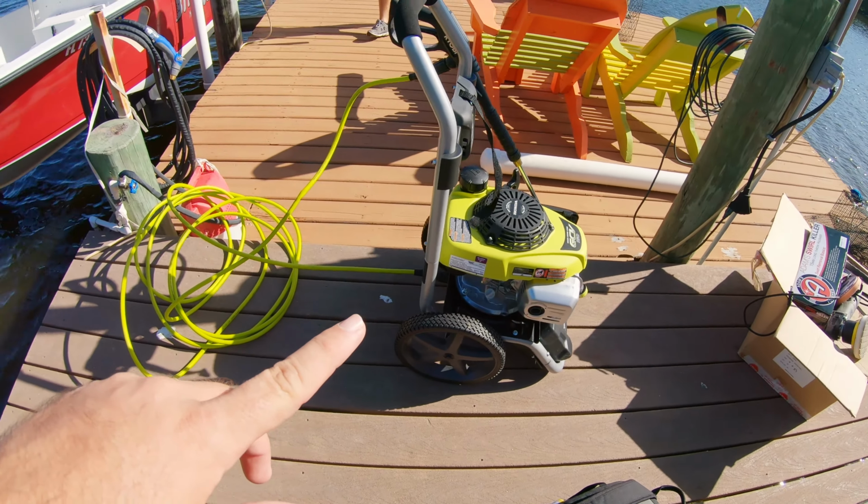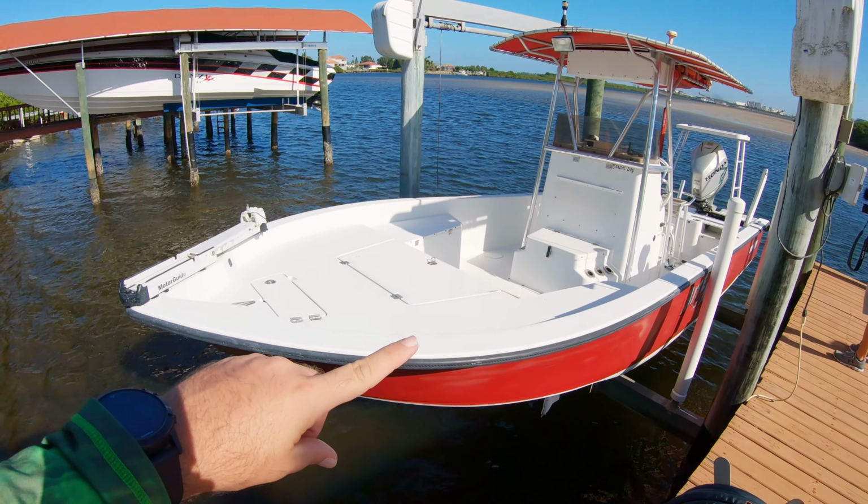So we're back at the boat here. Me and Chris brought the pressure washer. Today we're going to be focusing on the smaller things, the nooks and the crannies, and then we're probably going to start compounding the non-skid. That's going to take a lot of time, and if we could get it started today, it'll be good. So stay tuned. We're going to start her up, and Chris is about to start filming.